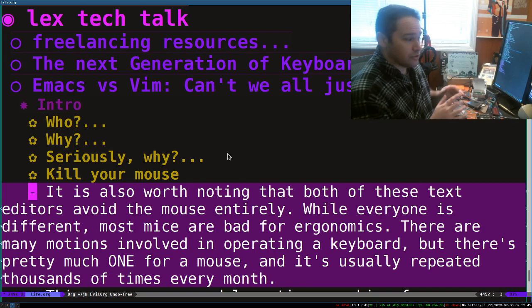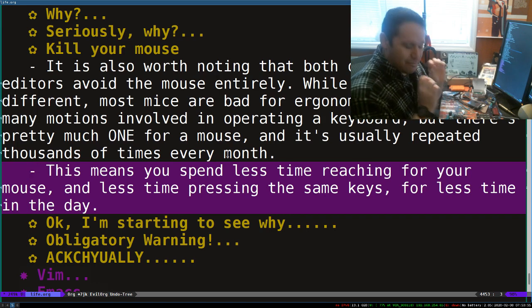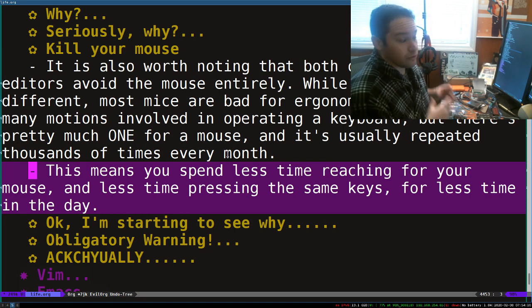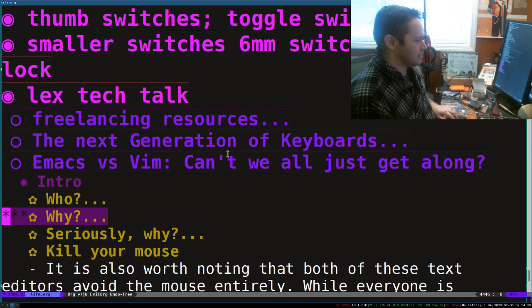There are many motions involved in operating a keyboard. You're moving your hands around, and there's pretty much one for the mouse. You're pretty much doing this, and you're repeating it thousands of times every month. Just mouse less if you can. So these editors will also help you to do that. This also means you spend less time reaching for your mouse, less time pressing the same keys, over the total of less time during the day. So I hope that makes sense.